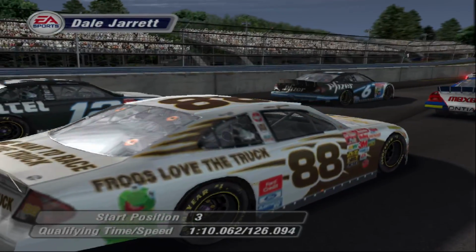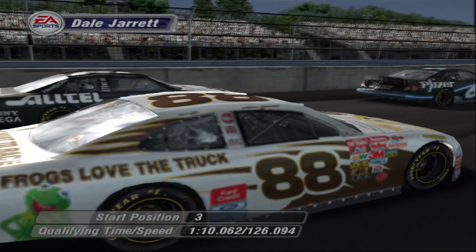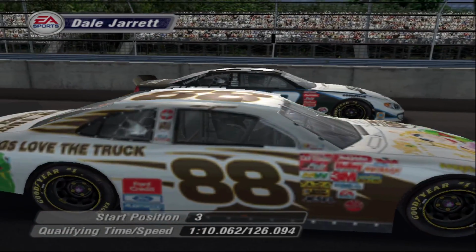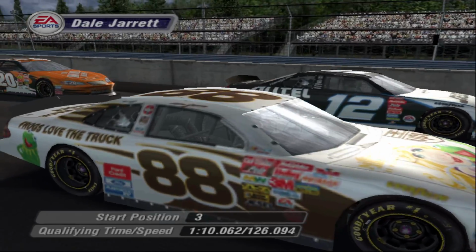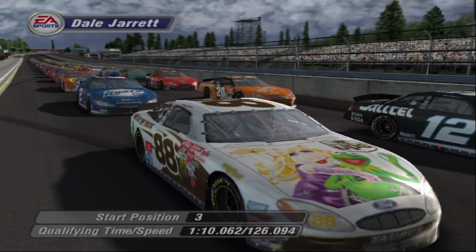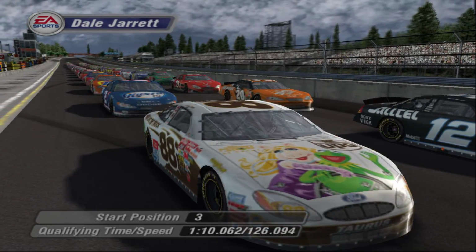Dale Jarrett was part of one of the tightest point battles in NASCAR history in 1997. He ended up finishing second to Jeff Gordon. And he didn't finish second by much, only 14 points, and Mark Martin wasn't too far behind either. Those last couple of races in a season are pretty exciting when a championship is on the line.